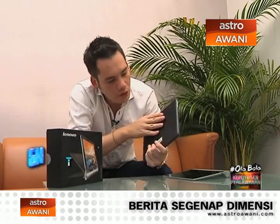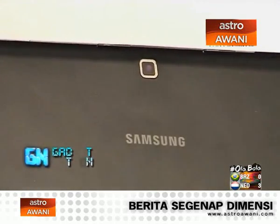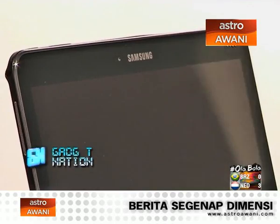Now we come to this, which is the Samsung Galaxy Tab 4, and already it's got a more premium feel than what we've just seen from Lenovo. Now the price on this is slightly under 1,499, so already it's 500 ringgit more than Lenovo, so obviously you better expect something nicer.